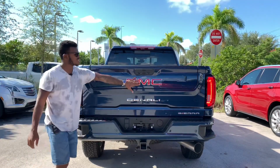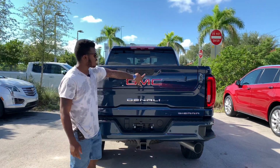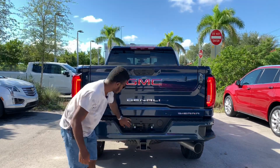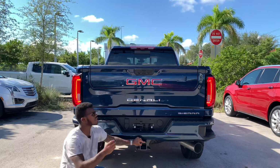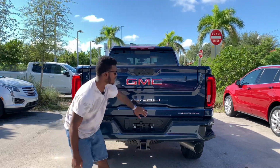You also have your GMC logo, which is massive. You also have 2 cameras here. You also have your tow hitch receiver, and this also can tow 14,500 pounds. So it's very capable of towing. You also have your Denali badge and your Sierra badge.